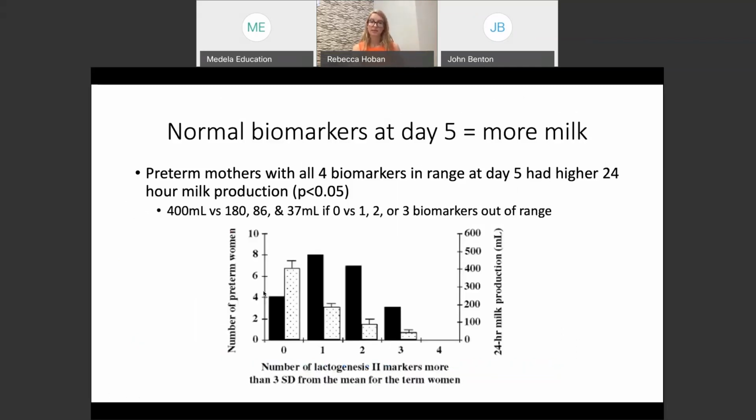In addition, preterm mothers with all 4 biomarkers in range at day 5 had much higher 24-hour milk production. The milk production is this bar with the little speckles. And you can see that mothers who had all of their biomarkers in range, similar to term mothers, made 400 mLs of milk a day. When you compare them, however, to mothers that had fewer biomarkers within the normal range, you can see that in a dose response manner, their volume significantly decreased, so that mothers who had 3 biomarkers out of norm only made 37 mLs of milk a day, so dramatically different.